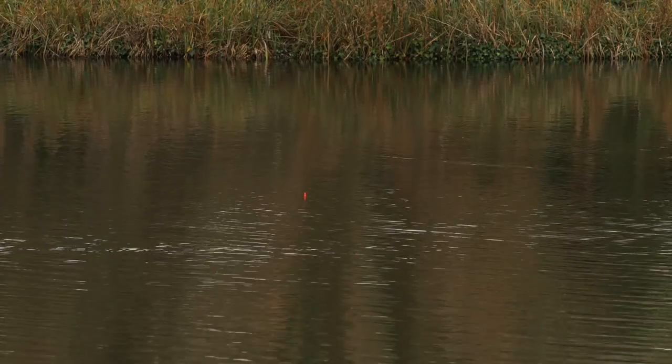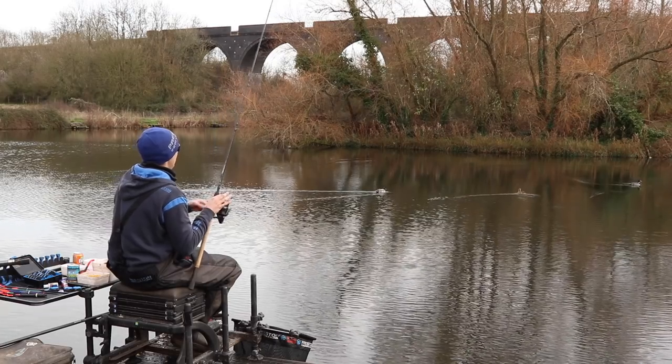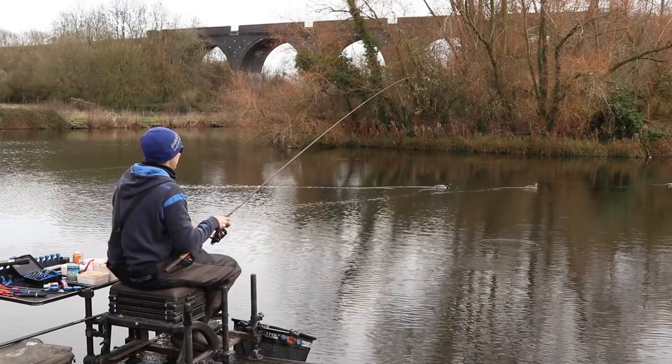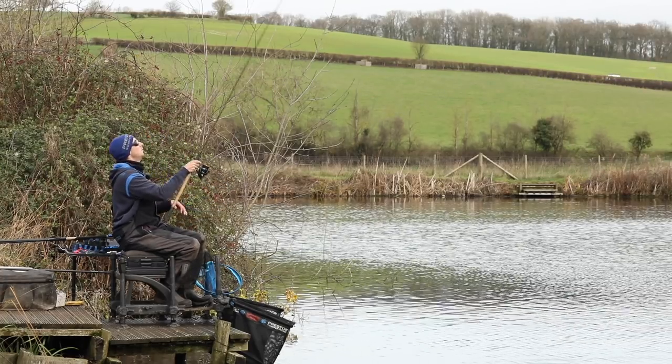Yeah, oh yeah. So that's just touching bottom there. I'm actually going to see if it's a nice flat bottom. I've got a feeling it goes deeper to the right, so I'm going to cast to the left to see what we're dealing with.